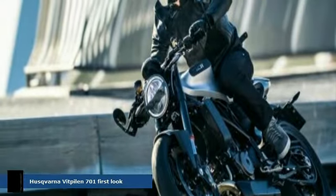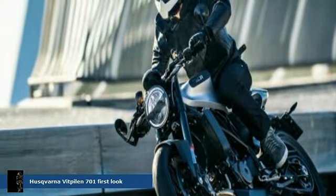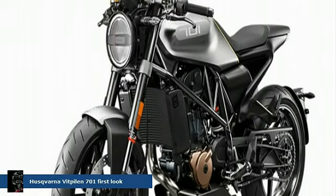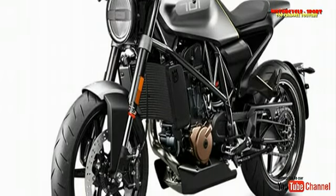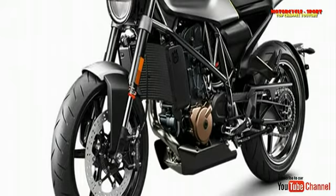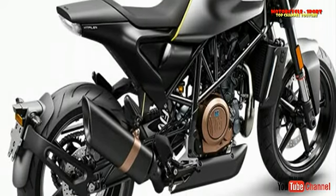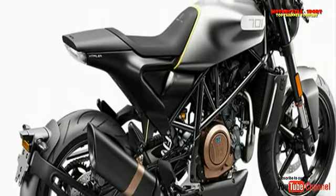Husqvarna calls the Vitpilen 701 a bold step into new territory for Husqvarna motorcycles. Inspired by the same unique design approach that runs through the whole Vitpilen family, the Vitpilen 701 perfectly embodies Husqvarna's progressive vision for innovative and accessible street motorcycles. You might be the only member of your local Husqvarna Street Riders Club at first.